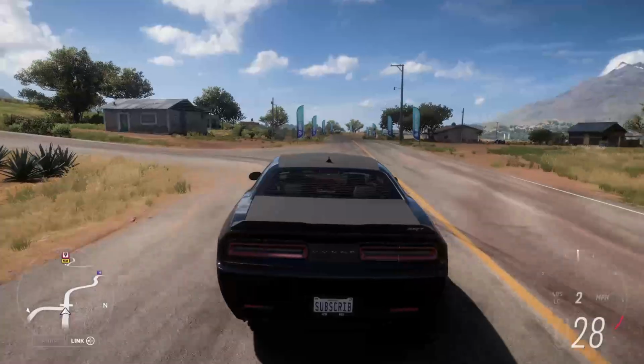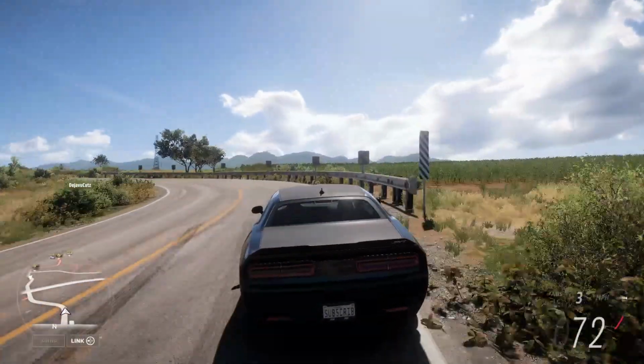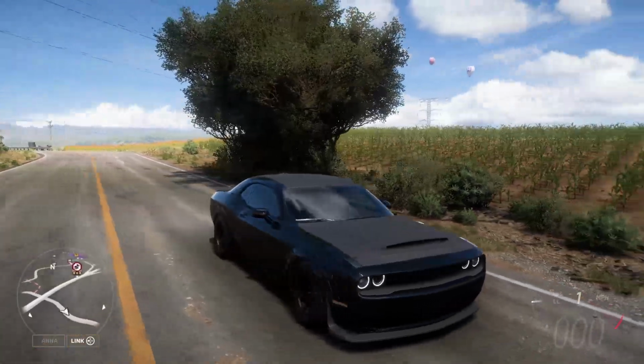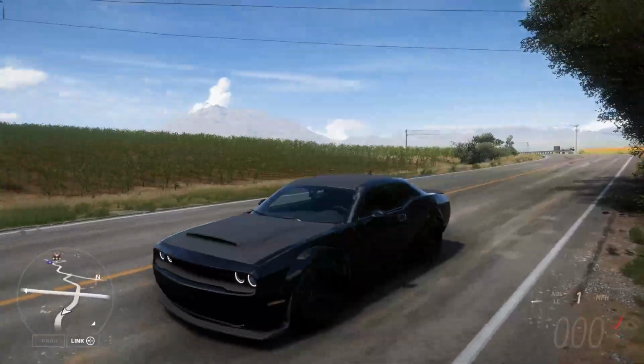I believe this is the lowest revving engine out of all of them on this list. But that V8 just sounds so good. They did such a good job with the engine note of this car. So yeah, those are, in my opinion, the top 10 best sounding cars in Forza Horizon 5 right now.